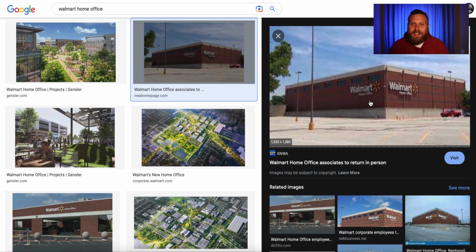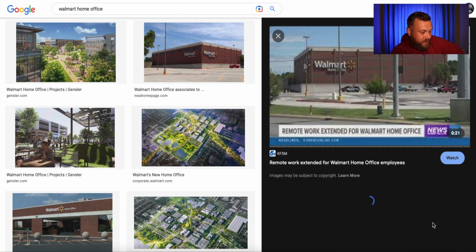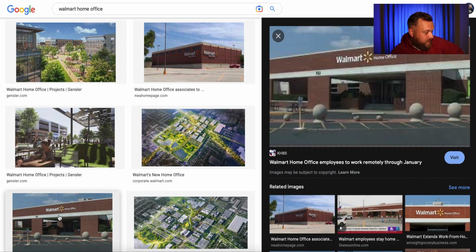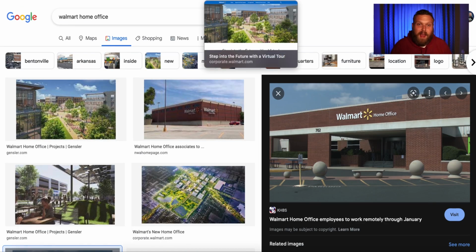I'm not trying to laugh. It's just, for one of the biggest companies in the entire world, it's surprising that it looks like an old, early 1900s school building. But this is their actual home office now in the middle of Bentonville. So as you can see from some of these pictures, just old red brick, nothing crazy. But Walmart right now is in the process of building a 350-something acre home office in the middle of downtown Bentonville. So that's really, really cool.